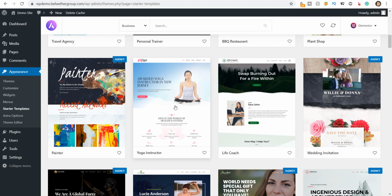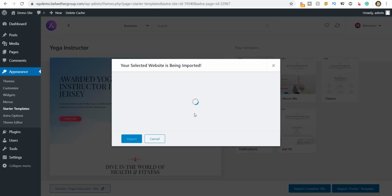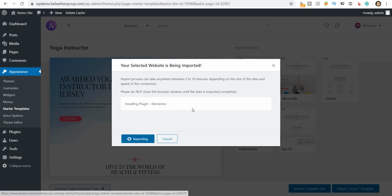Possibly a yoga instructor. Alright, so if I click on this and I import the complete site, I click on delete previously imported site. It's best to select that because you want to override all the content with the new site that you're importing. So it will automatically install the Elementor plugin if you have not manually installed it. Alright, because we will be using this with Elementor to create the website. Now it's importing the entire website.